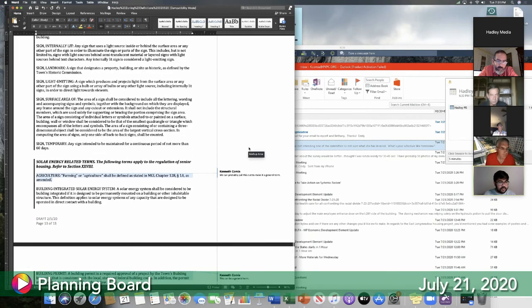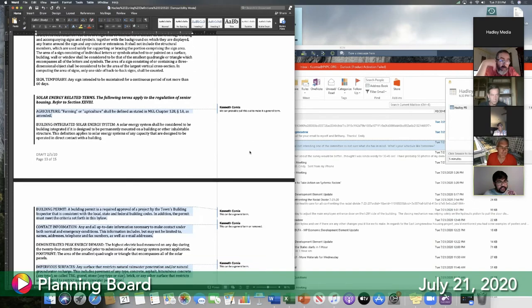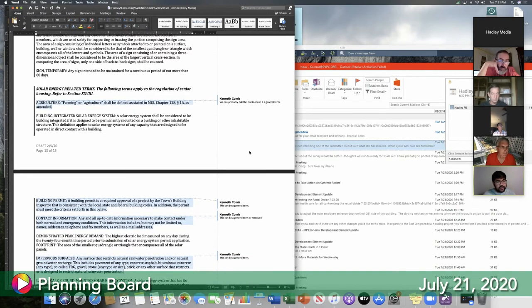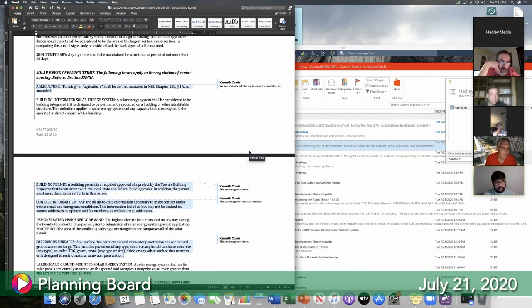Okay. And then just some leftovers with regards to your solar bylaw. There were definitions of agriculture, building permit, contact information, impervious surfaces. Do you think that those are specific to solar enough that they should remain there, or is it possible that those can be pulled out into... That should be in the general description. Okay.